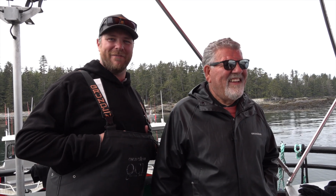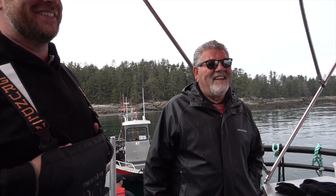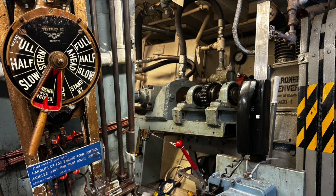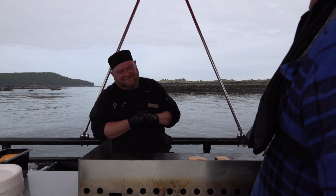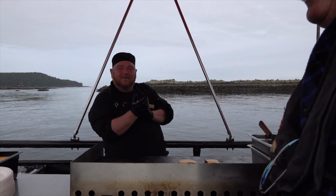Very good. But actually, one thing is, this boat was actually made in 1944. It was originally a World War II minesweeper, and after it was decommissioned after the war, it became a torpedo retriever. Not carefully, I would say. Very carefully, yeah. A minesweeper, that's not very good. You drive around to try to hit mines.